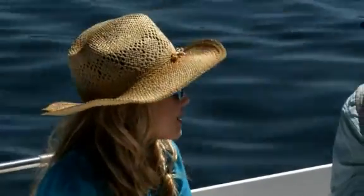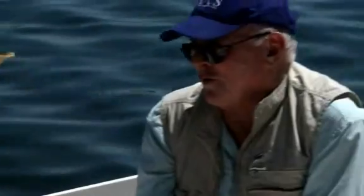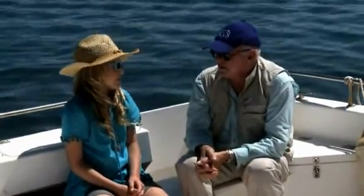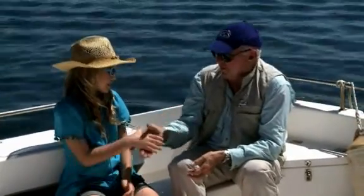Dr. Mike, you've got the best job in the world. I agree. I've got a fantastic job. Thanks, Dr. Mike, for taking us out to see the Port River dolphins. You're welcome, Olivia. Thanks for coming along, and good luck.